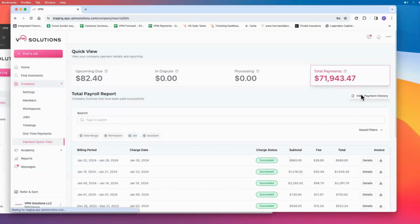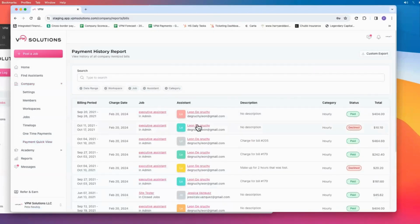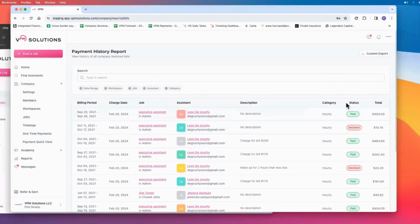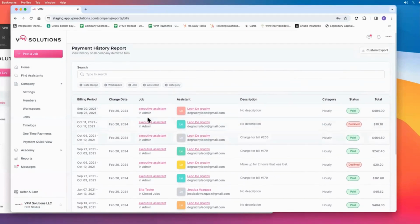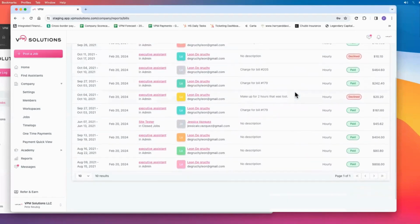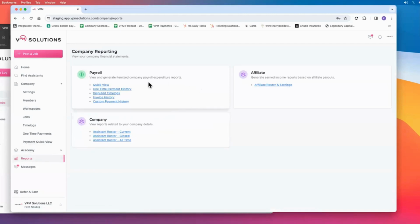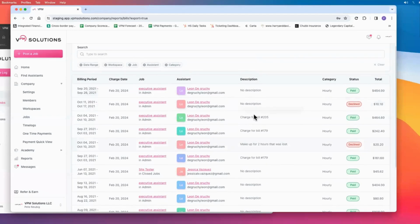You can also view this payment history. This is a new feature in version 2 where you can see each breakdown of each person. And you can create your own report any way you want, so by date, workspace, and a combination of others. And then you can export this report as well. Our reporting has been enhanced dramatically. So again, you have this custom payment report, you have an invoice history report. This is something that we'll be continuously working on and adding more reports.